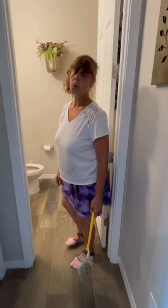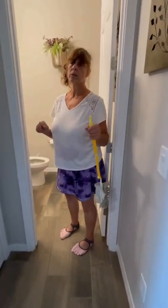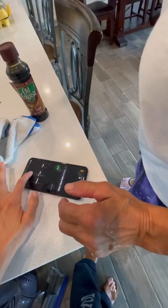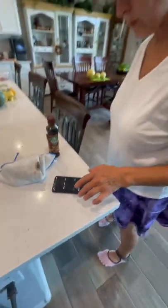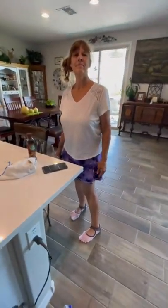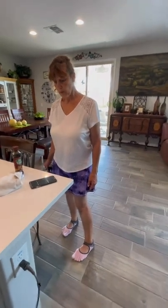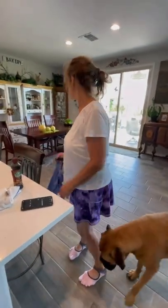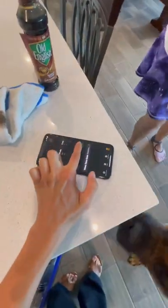So we will get adjusted and we'll set that timer and we'll get started. Every time we stop and change positions, we will stop the timer and then we'll resume it when we start cleaning again, so we can keep track of how long this actually takes us. Here we go. Okay, start.